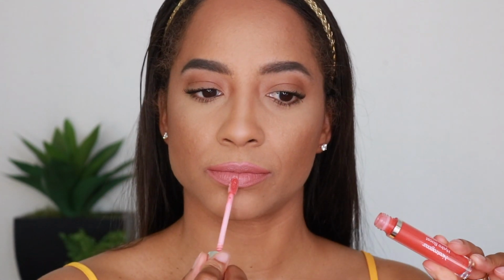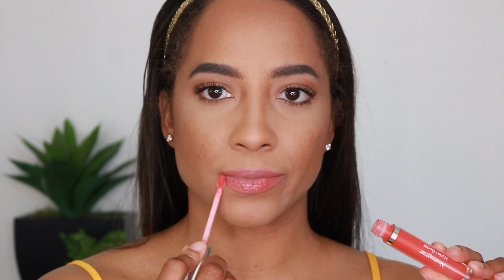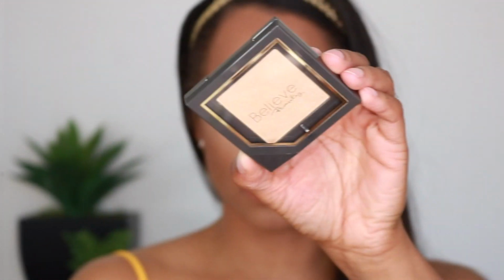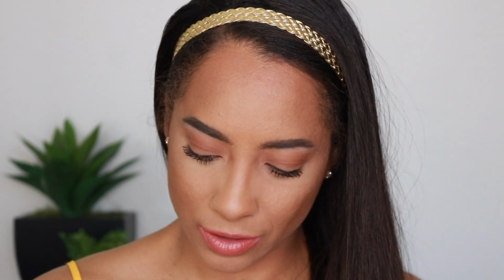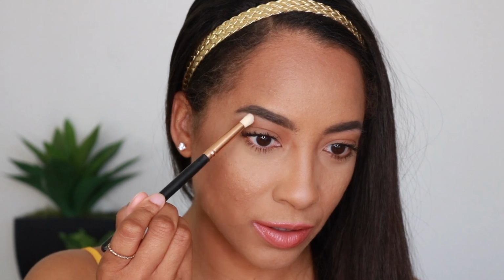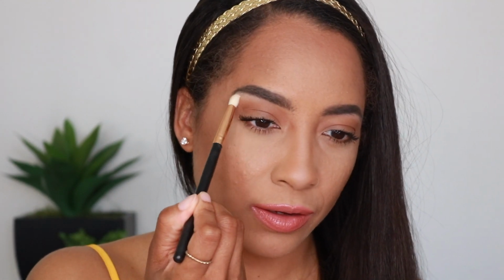The Neutrogena Hydro Boost Lip Shine in Bright Poppy is amazing. It also looks good by itself. This is the Believe highlighter. You guys, Believe Beauty is sold at my local Dollar General. I heard that it was super bright, and as you can see there, that was my first time seeing it swatched. I was stunned. That's the Champagne Kiss color. Again, you can find it at Dollar General.